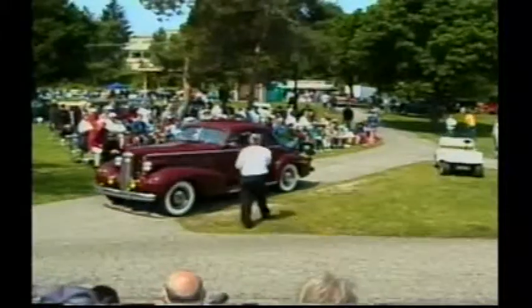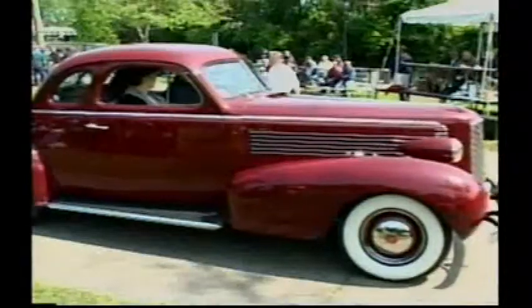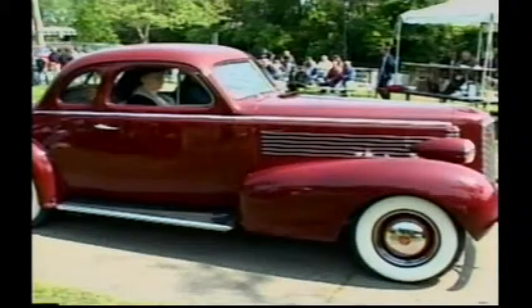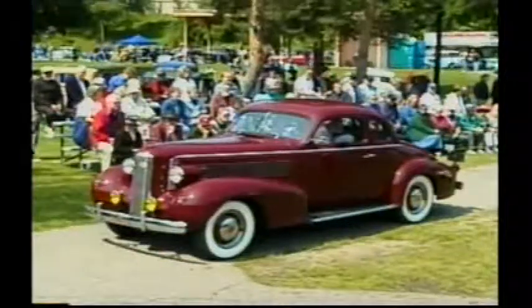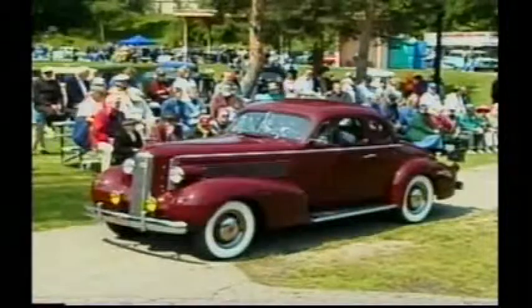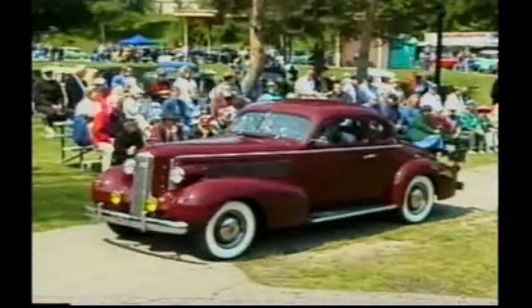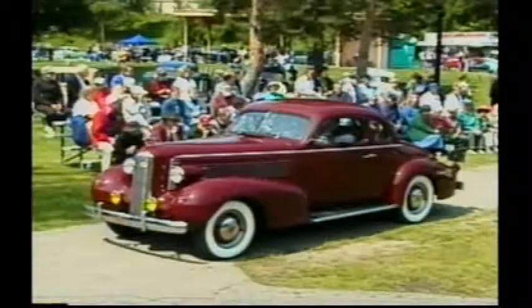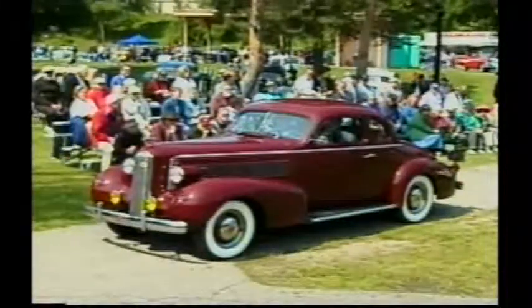This, of course, is Bob Elka. Bob has a 37 LaSalle Sport Coupe. LaSalles can be broken down into two classes. The first, the LaSalle, is from 27 to 33, and then the latter group from 34 to 40. LaSalle was introduced as a companion car to the Cadillac to fill the price void between the Buick and the Cadillac, but it gradually grew in size, and they weren't sure what to do with the vehicle.